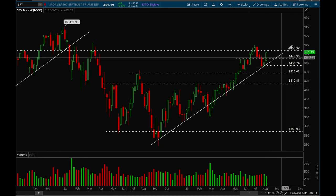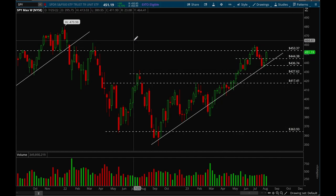Now we're testing that 453 resistance level. We did get above that a couple weeks ago, and then we rejected pretty hard, so we'll see what happens this time. But overall, this is looking like really healthy action. I've been saying this for the last couple of weeks, but I think there's a very good chance that we could just chop around and wait for this trend line to get tighter and tighter, and then eventually see a big move up or down. But overall, the SPY is acting really, really well, and a really good bounce this week.